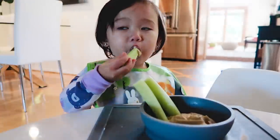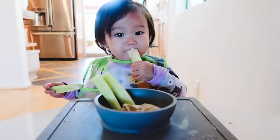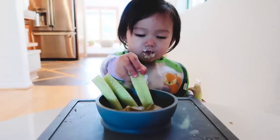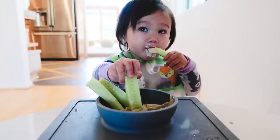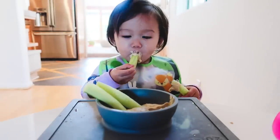I need to make sure to put on that bib because this hummus is going to go all over, but she loves it. Look at her go. So you could use different vegetables with hummus. You could use carrots, zucchini, broccoli, a lot of different vegetables your baby might like.